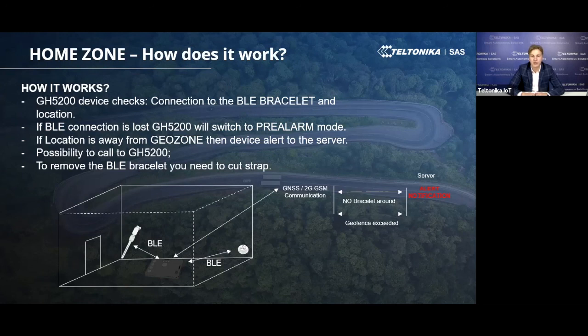We have the possibility to call the GH5200, as it is a two-way communicator. To remove the BLE bracelet, you would need to cut the strap.